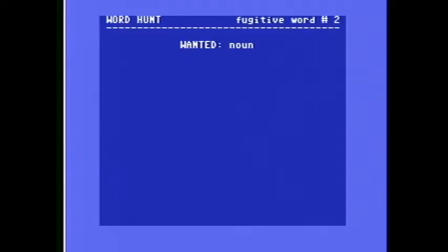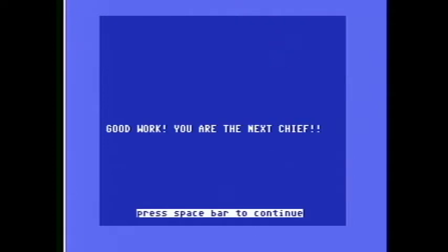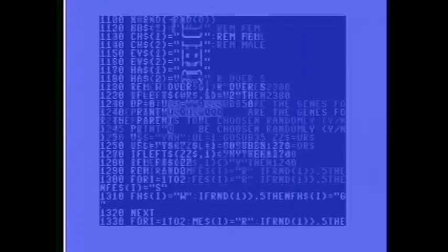The object here is to guess the fugitive word based on the clues given. Seems easy. Sounds like they're trying to describe curve. Yay, good work indeed. And as the new chief of the word police, my first act will be to dismantle this ludicrous organization. By the way, these programs are all written in BASIC, so feel free to quit out and type list to see what makes them tick.